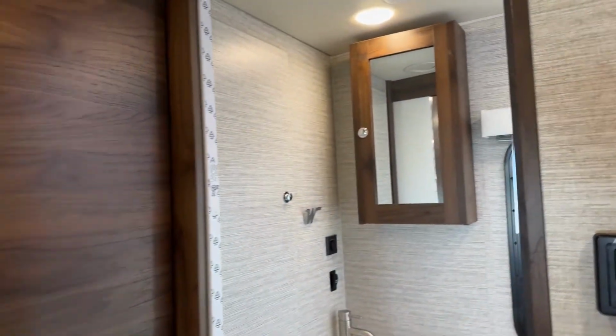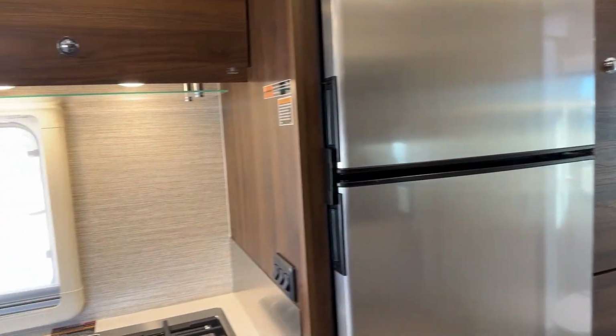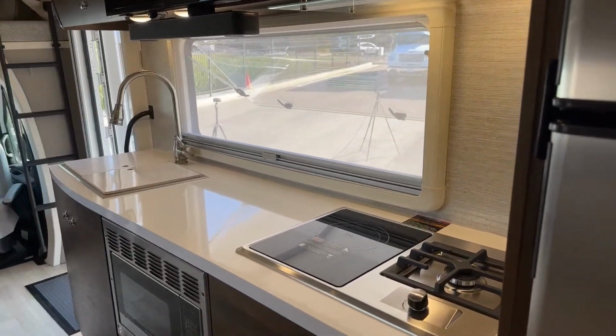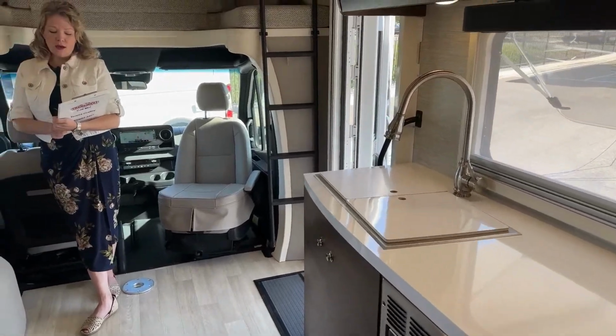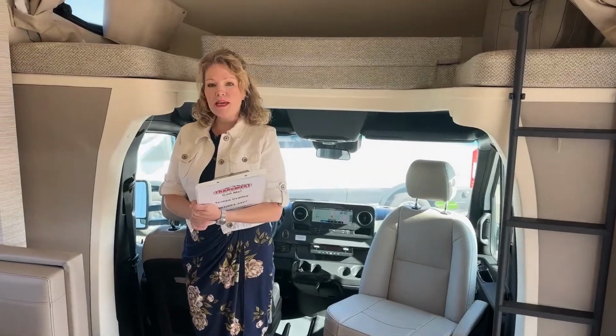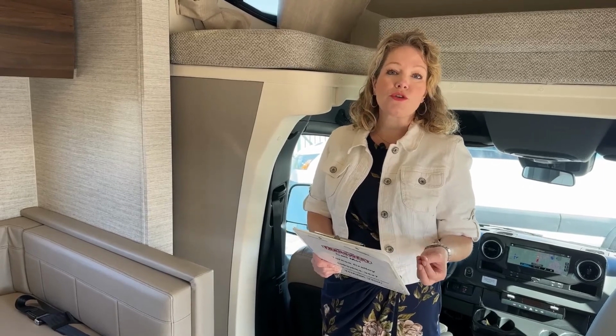I wanted to give you a quick rundown on the specs here. This is powered by a Mercedes diesel turbo engine with 188 horsepower. It has a 24-gallon diesel fuel tank, fresh water of 30, black water 41, gray is 41, and your propane is 12 gallons. This is one of the more simple units, meaning it doesn't have a lot of the more expensive upgrades, which is another reason I wanted to show you this today.